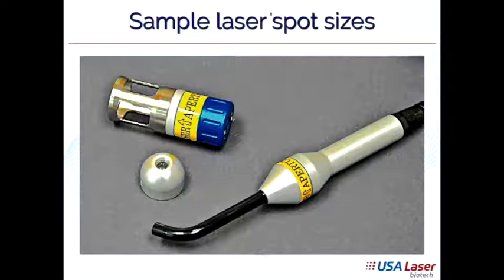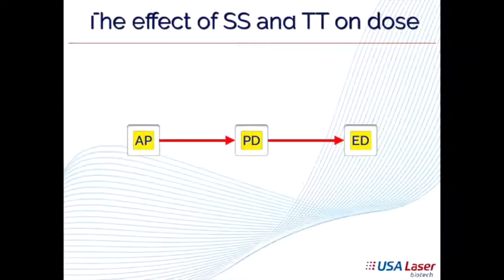The point I'm trying to make here is that we have to be aware of the spot size based on the clinical requirement. What are we treating, and why are we using that kind of intensity? So, the effect of spot size and treatment time on dose: let's see a graphical here to summarize. There's average power. If we add the spot size, that will give us power density. But with power density, if we take into account treatment time, then we get the dose, the energy density.